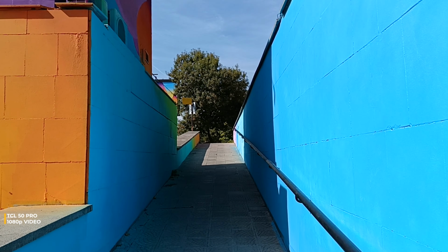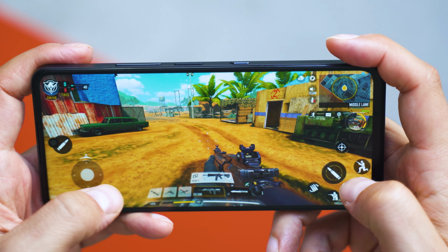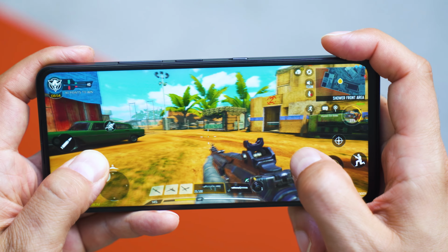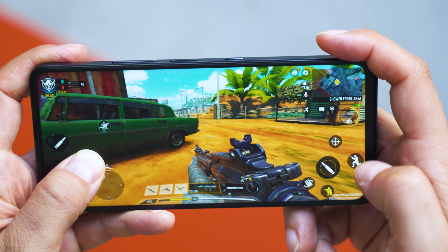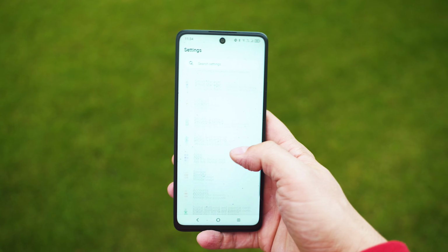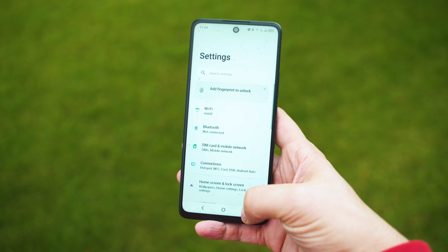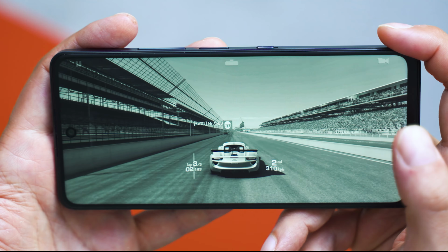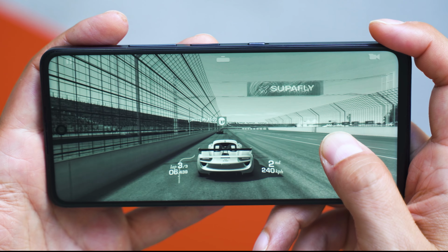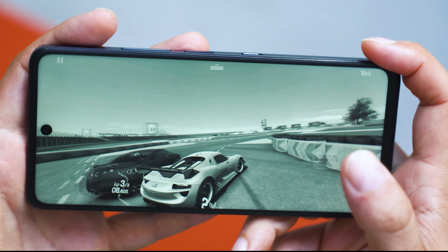Going further with the tests, performance is not groundbreaking, but it's a well-calculated move by TCL, prioritizing battery life and other aspects. Benchmarks won't impress, but the phone feels responsive, keeps its cool regardless. Gaming is fun, especially using the black and white mode. It's not for esports tournaments or professional video and photo editing, but for daily habits, it's perfectly fine.